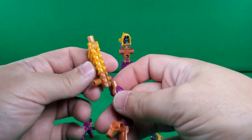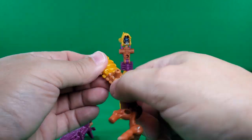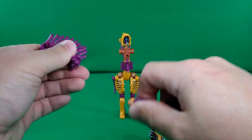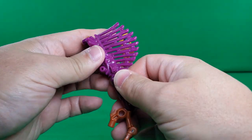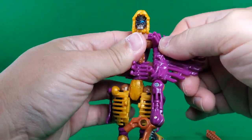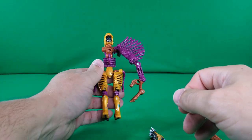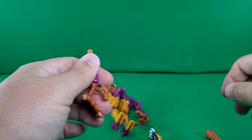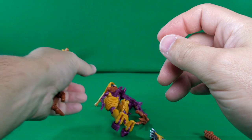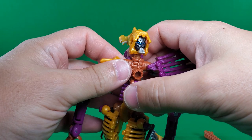And then this piece and this piece. No, I got them backwards. So, all right, there are the creature's pieces in place. He's gonna fall over, of course. And this just ports in here. And then this whole assembly ports in there.